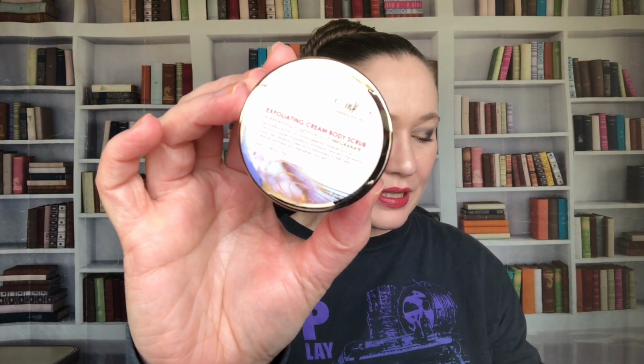Then we have Mana Kadar Exfoliating Cream Body Scrub in Pomegranate. That sounds like a nice scent. This retails a full size for $18, 400 ml. This is a 35 ml, so not quite a tenth of the size. Oh, and it's sealed. I can't really smell anything. I'm going to leave it sealed. This I probably will throw in as a sample next month, or maybe in April, depending.